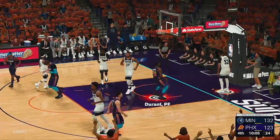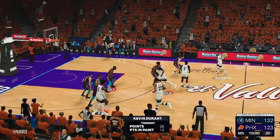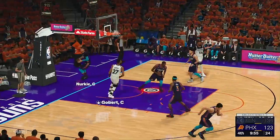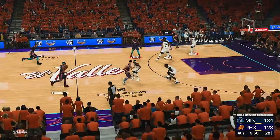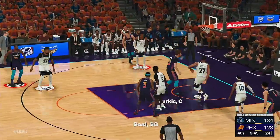And Katie throws it down. A three-level score. Durant is a pick-your-poison matchup for defenders. Oh, the lob to Gobert. And finished off by Gobert. Oh, phenomenal alley-oop slam there. They are taking advantage of a team that looks lost out there.